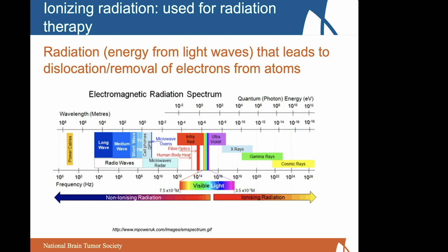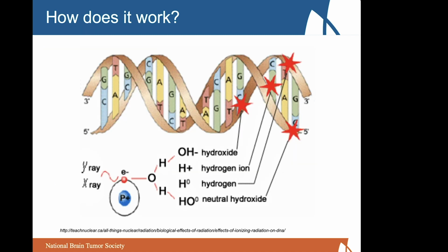What these waves of radiation do is they remove electrons from atoms, electrons that are buzzing around the atoms. The electrons fly out of the atom at a very, very high speed and bombard other atoms. The net effect of this is they eventually bump into water molecules, H2O, that's sitting around the DNA, the genetic material of the cell. And when they bump into those, they create a very unstable free radical molecule that has the effect of destroying the DNA, of actually cutting it.